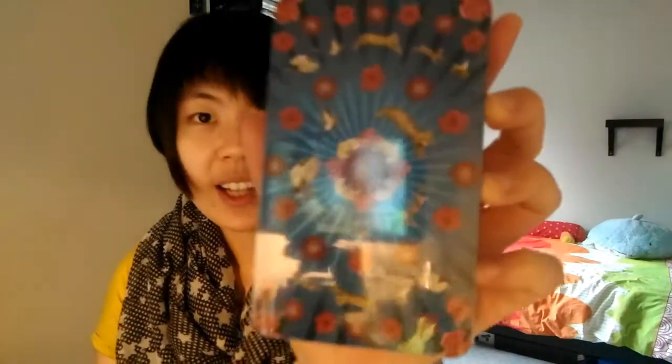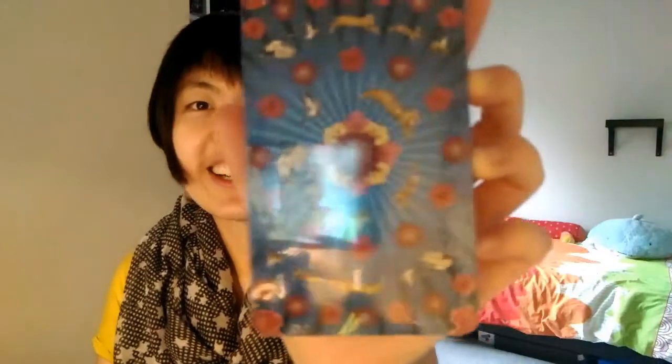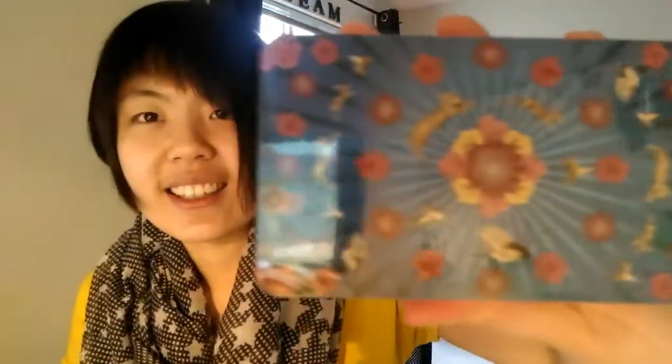Let's take a look at the cards. Ooh, oh my god, this is the back cover. Ugh. You can see the reflection. Oh, you can see what's around my desk. But yeah, that's the back. Oh my god, I'm just gonna hold it here. It's absolutely amazing.